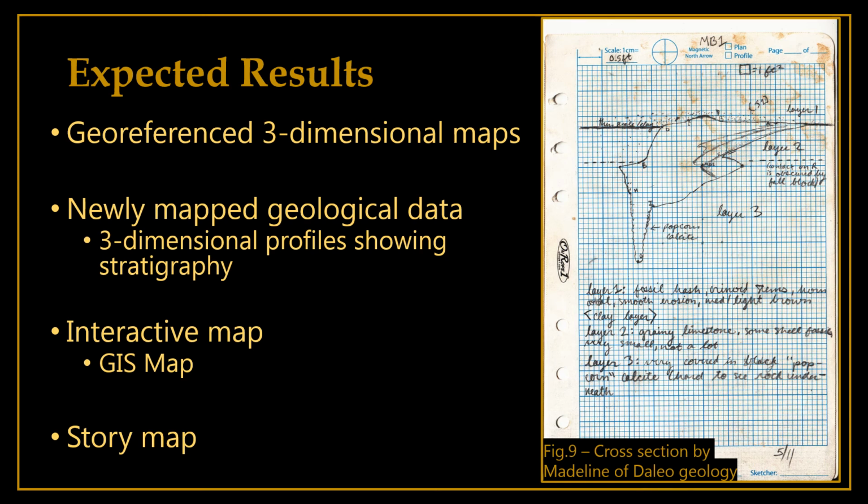A story map is a web map equipped with information about the cave's stratigraphy, cross-sections, and field photos and notes that can be used by individuals to explore the content information of the cave.